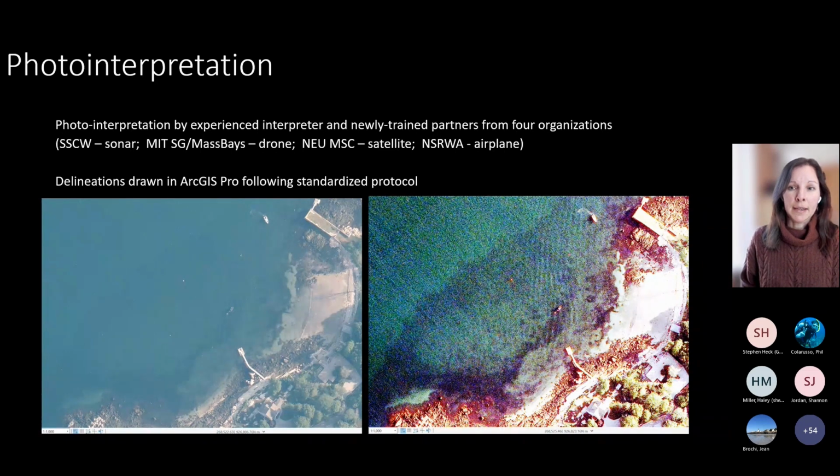We took advantage of a variety of ArcGIS tools like the histogram stretch seen in the photo here. The left photo is the raw imagery for a site, and then the right photo is just applying a very simple histogram stretch to that photo. It really helps draw out underwater features, and really that's just done by applying some math to all the individual pixels in the raw image. And I just want to note that for the rest of the talk, all of the photo interpretations that I'm going to discuss are going to be those done by the experienced interpreter, or me.